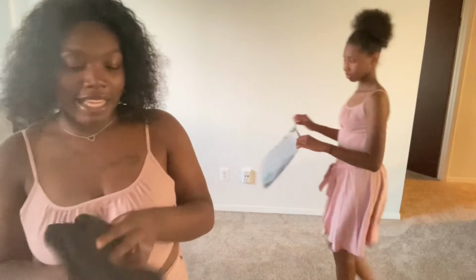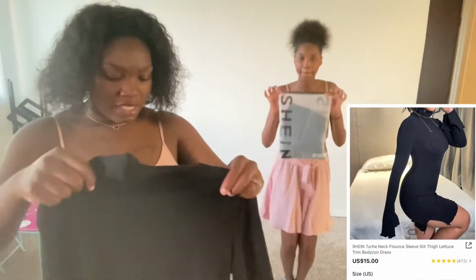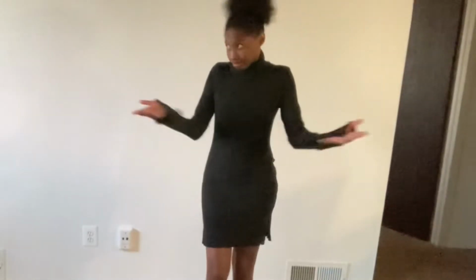I have to stay away from black because I'm not special. Okay, so we got this black dress. I'm gonna pop up right here on the screen. And ooh, this is kind of thick. This might be a winter dress. All right, let us see.